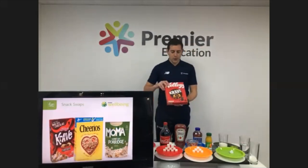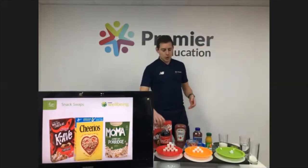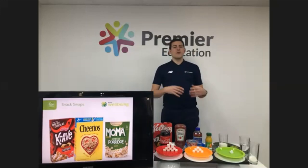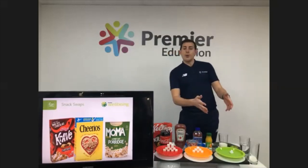Another one that we talked about before, our cereals. So you might go from a red one, which has lots of sugar in, to an orange one. You might make that choice. And for you, that's a great healthy step, a great decision that you've made in making a snack swap. So our orange ones, things like Cheerios, which have whole grains and fewer sugars, fantastic. Even better could be something like porridge or Weetabix.